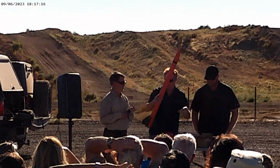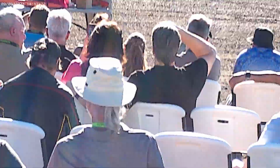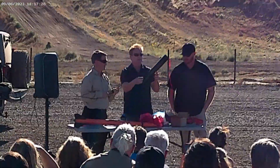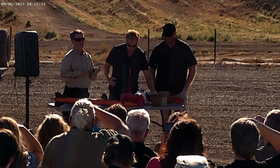Now we're going to start building the rocket we're about to launch. So, inside the body tube, the motor will go back here when we put it in. Fins, we've got to keep those in.